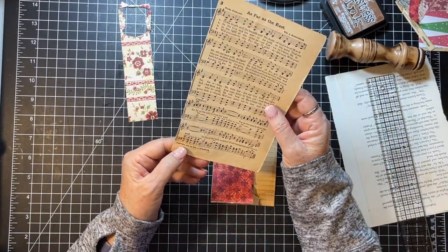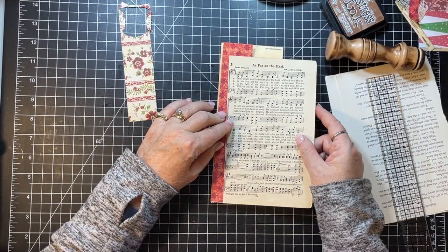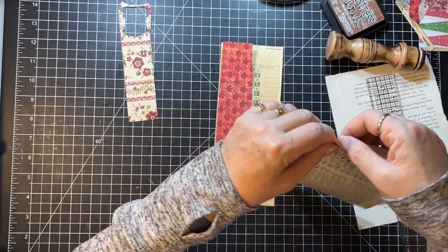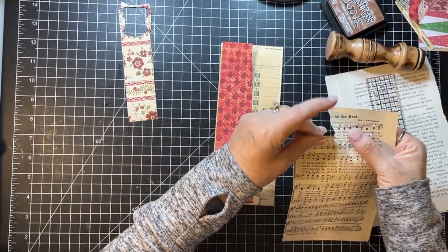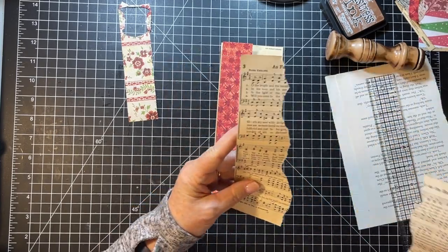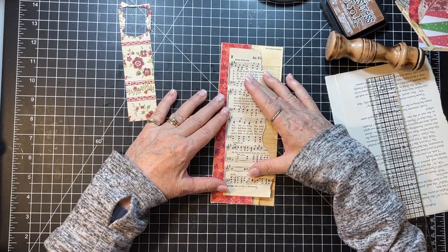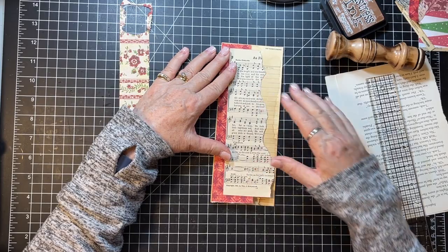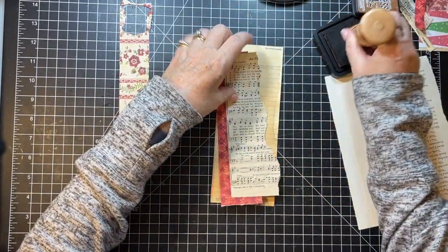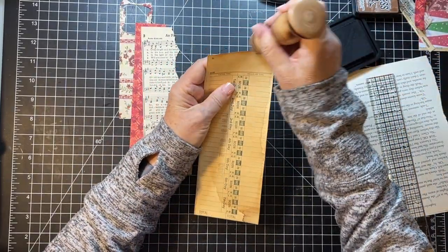This is copyright 1900. Wow. I kind of would like that. I'll just let that tear where it wants to. And I'm going to put that on there too. Okay. Well, first of all, let's give this a little something.